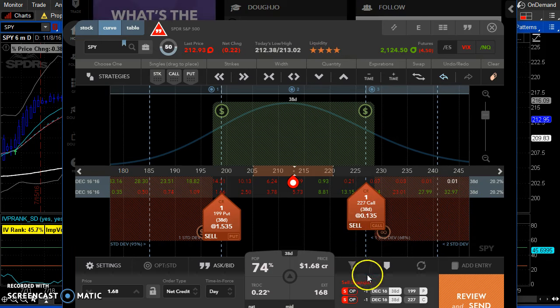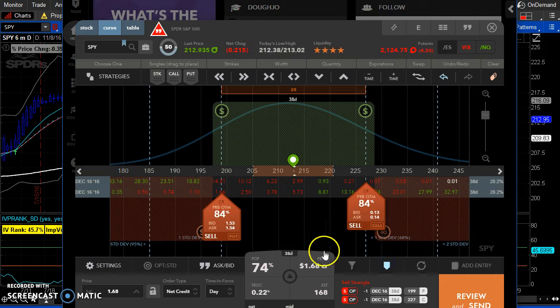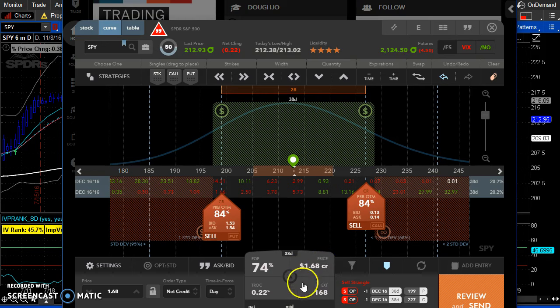Okay? And if you want to know the math, click on this. You have an 84% chance of either one being right. Combined, it's about a 74% chance of making a penny, at least a penny. Okay? Now, well, hold on. You're going to be selling this for $1.68 per contract. Each contract is 100 shares. So you multiply this by 100, you're selling this, you're making a bet with somebody else for 168 bucks. They're going to give you 168 bucks because they're betting you.